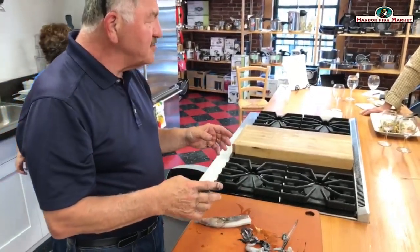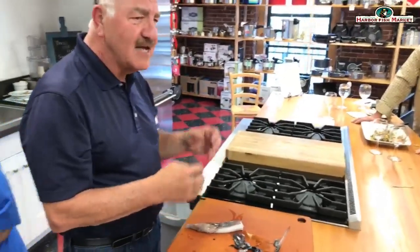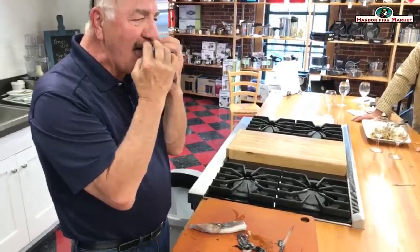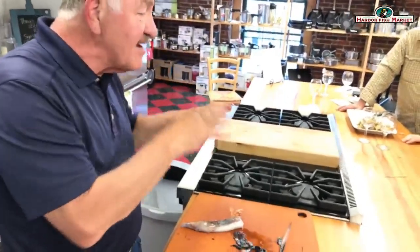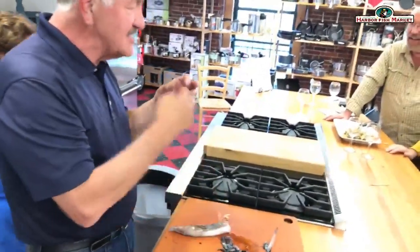So all of a sudden I look over and I go, what the hell is that? Their teeth were totally black. Their mouth was black. If you do this right, that never happens. It was her sister and her. I mean black, like you took this and just washed your mouth.